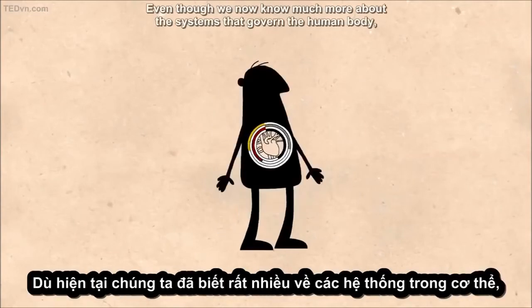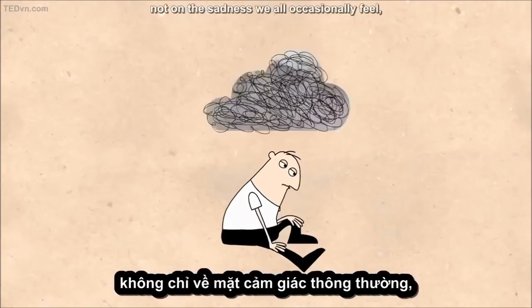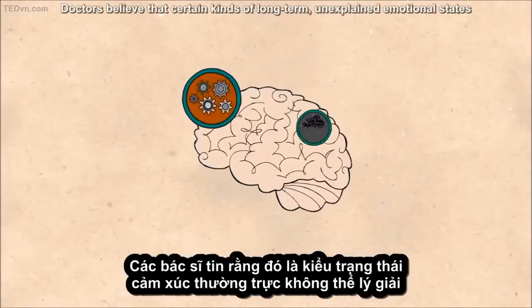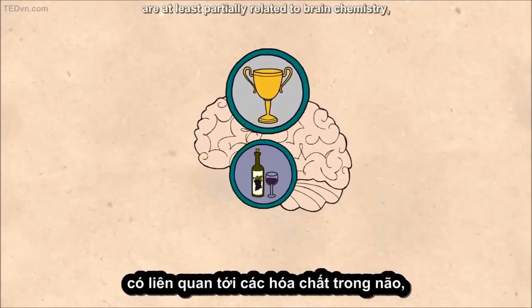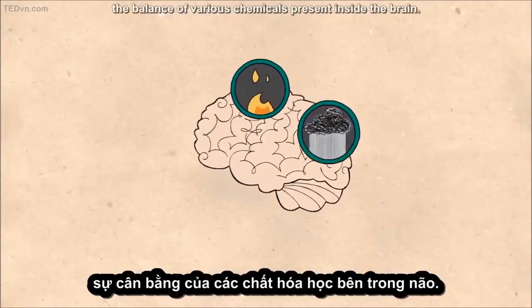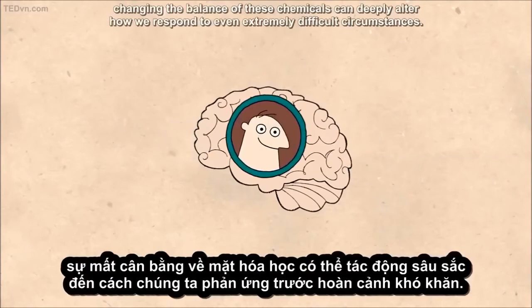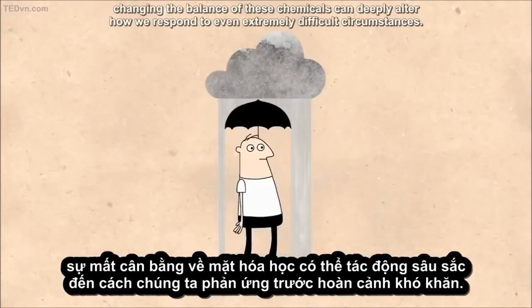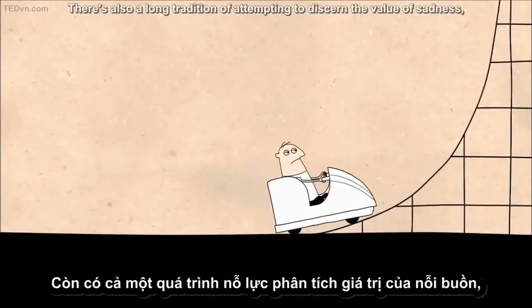Even though we now know much more about the systems that govern the human body, these Greek ideas about sadness resonate with current views not on the sadness we all occasionally feel, but on clinical depression. Doctors believe that certain kinds of long-term, unexplained emotional states are at least partially related to brain chemistry, the balance of various chemicals present inside the brain. Like the Greek system, changing the balance of these chemicals can deeply alter how we respond to even extremely difficult circumstances.